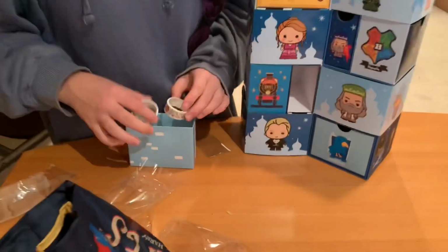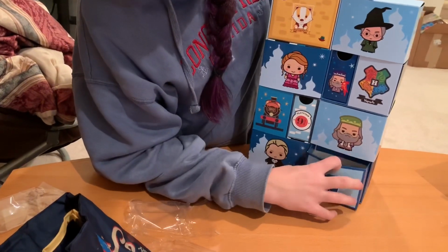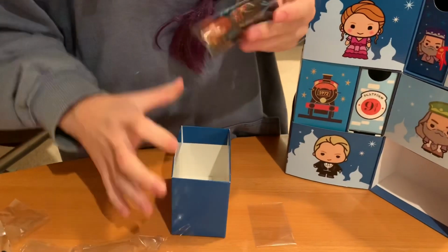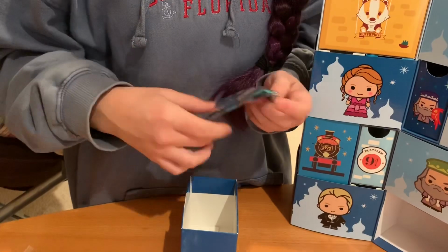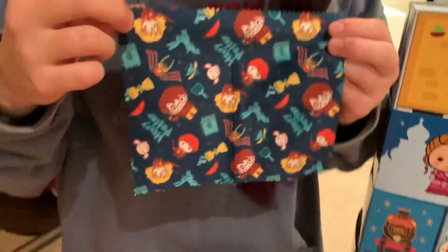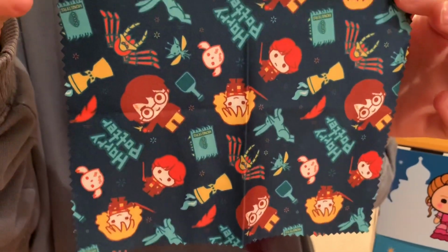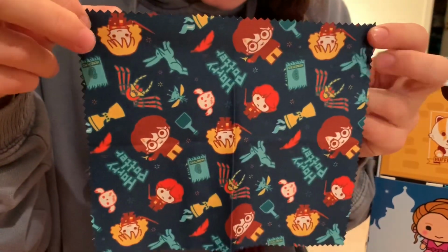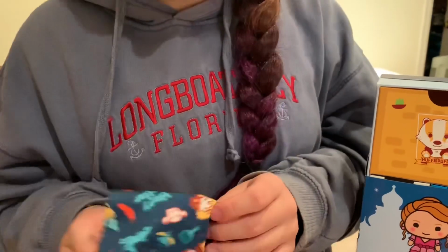All right. Nice. And I believe this is the last box. Ravenclaw. Ooh, what is this? I think this is like a book cover. Oh, no. It's a screen cloth? A screen cleaner, I think. Bring it up really close. Let's see. This is cute. Harry Potter, very Funko Pop. I like this. This one's cute. Oh, very cute. So this is useful.